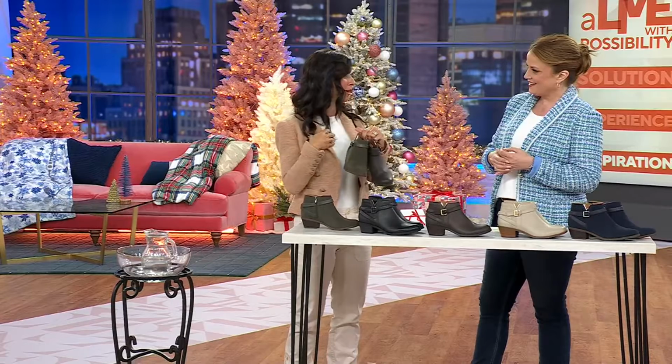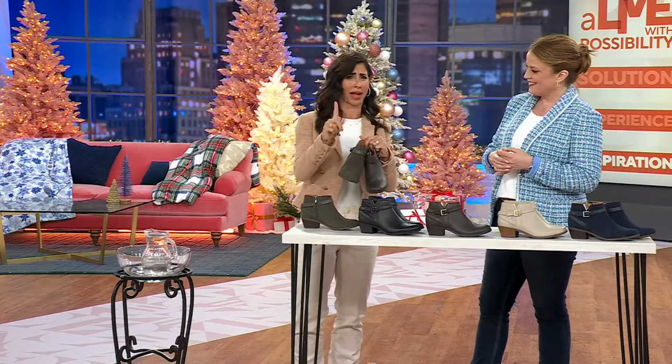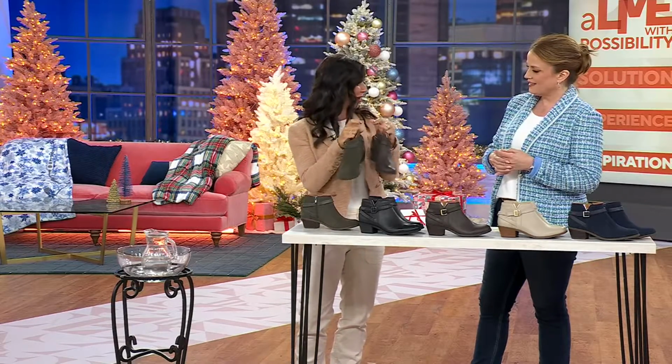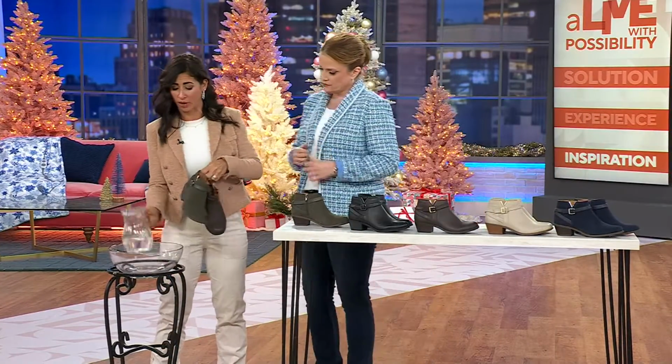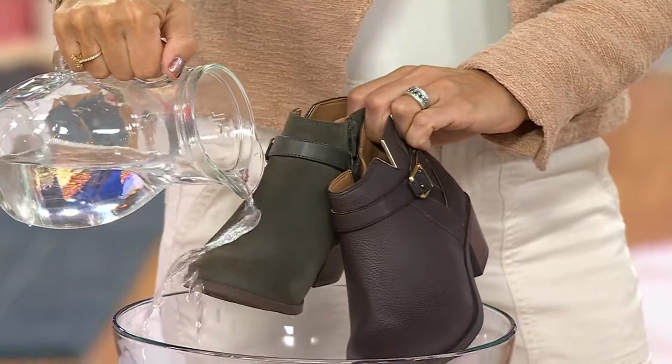But let's face it, I buy my shoes, I say, I'm going to scotch guard them before I walk out of the house. Sure. And it never happens. So we've done it for you. And it's great because everything's just going to bead up and kind of roll off. So you have a suede and a smooth leather. I see what you're doing.